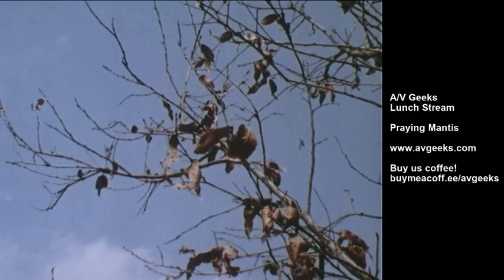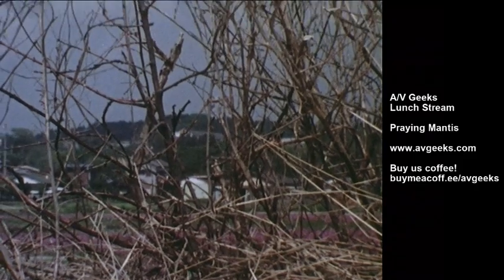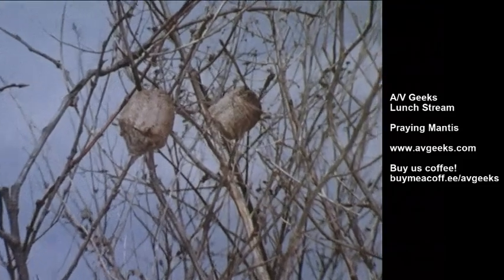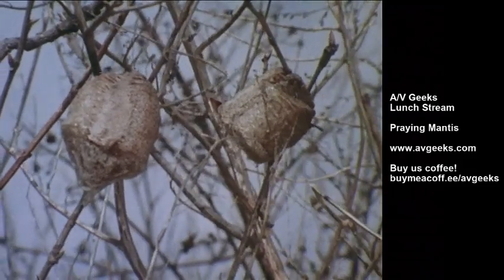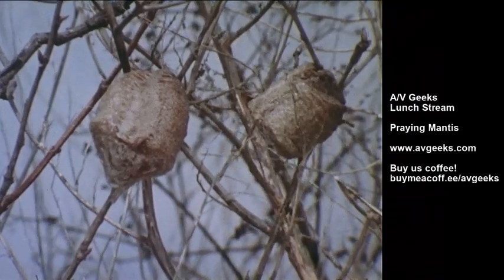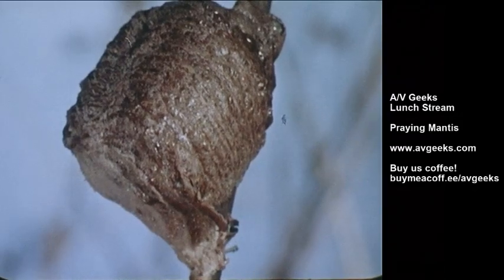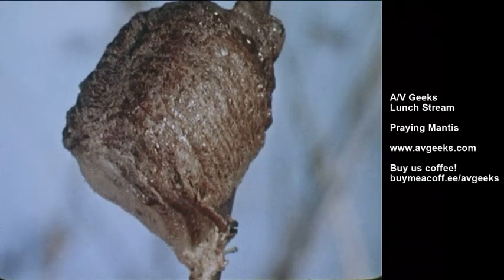Autumn. Nearly all the leaves have fallen. High in the trees, something has built round nests that are attached to twigs and branches. Those aren't birds' nests. They're sealed shut. There's no opening for a bird to fly in or out. These are the nests of an insect, the praying mantis. The nests, held in place with sticky liquid from the mother mantis, are closed for the winter. Inside each are many eggs.